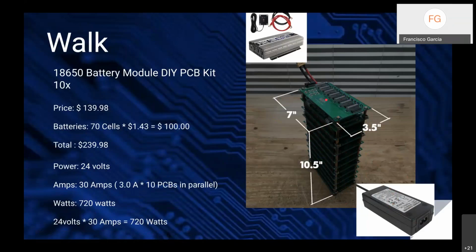Let's pretend this is a battery management system, which actually takes the input of this charger and redistributes it out to each individual board here in a balanced manner. That way, you're not just charging this PCB board, wait for it to get filled up, and then this board, and then this board. No, this BMS charges everything all at the same time.